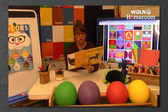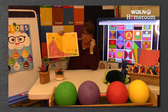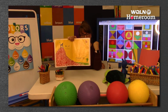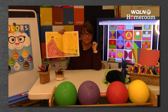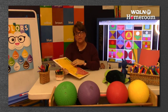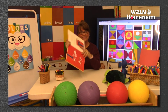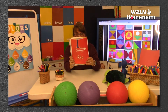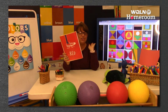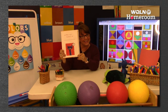Oh no. Pete stepped in a large pile of strawberries. Look at that large pile of strawberries. What color do you think Pete's shoes turned? If he stepped in a pile of strawberries, what color did his shoes turn? Look at red. They turned red, just like the strawberries. Did Pete cry? Goodness, no. He kept walking along and singing his song.